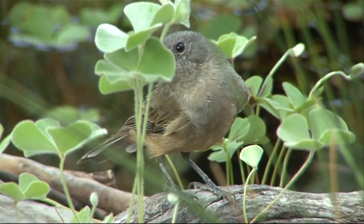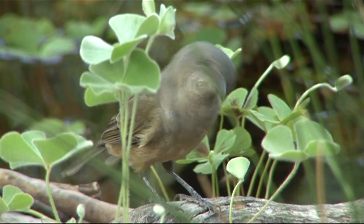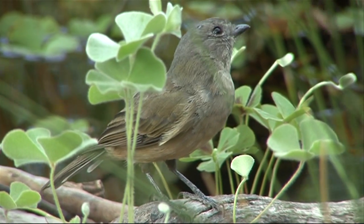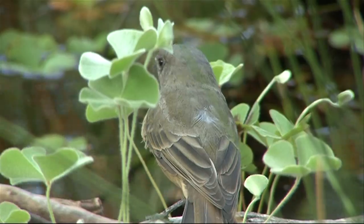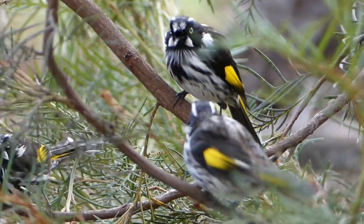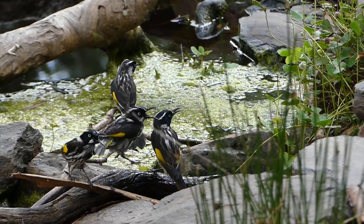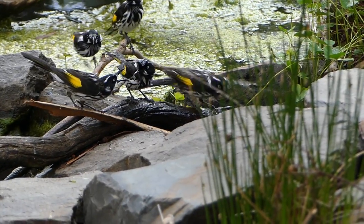This plain grey olive bird with a dark eye and prominent bill is a female golden whistler. It's quiet at the moment, but in spring it calls with the male, defending their territory with persistent, loud, ringing whistles, ending with a whip. And now we have another noisy gang to rival the lorikeets. The New Holland honeyeaters are back in force and enjoying themselves immensely.